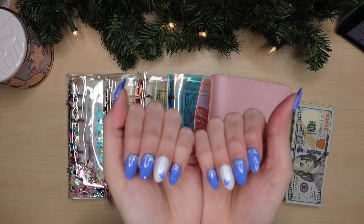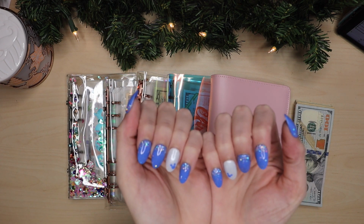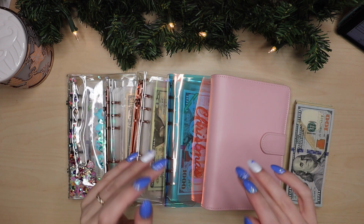I hope you guys like my nails. We are going to Disney soon, so I wanted to do something a little more fun. Hope you guys can see the glitter, but super fun.